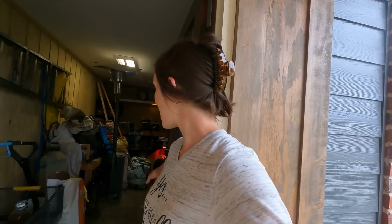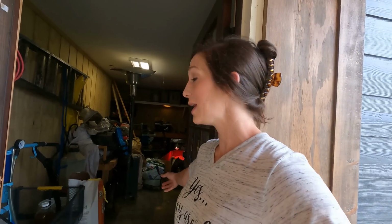White Jersey Giants are settled in with everything that they need. They have a heat lamp that is to one side of the container that I have them in, so they have plenty of room to escape if they get too hot, because obviously it's the middle of summer here, but the nights it does drop down into the 70s, so they will have some heat.